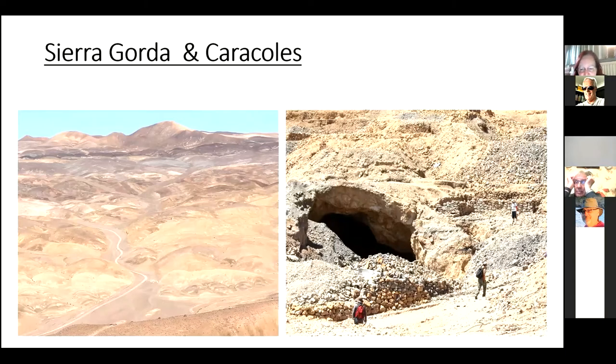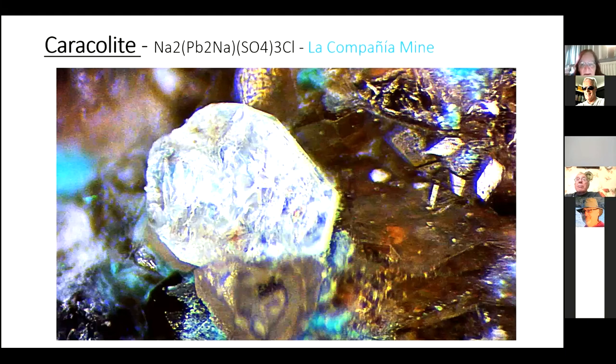Caracoles is riddled with old mines, several of them quite well known. Here we're into sulfate territory in a big fashion. It's interesting to note that Sierra Gorda is a type locality for caracolite, and Caracoles is a type locality for gordaite, which is very helpful, to be honest. But anyway. There are so many mines in this area, I can only mention a couple that stand out. Caracolite there. They're usually transparent crystals, but that's a white crystal from the Compania mine, which is quite a well-known mine in that region.